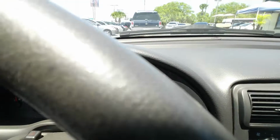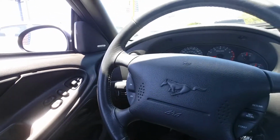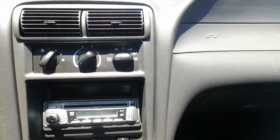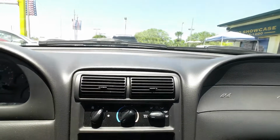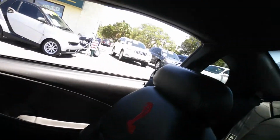This Mustang has only 70,665 miles. Power windows, power door locks, power seat, cruise control, along with an upgraded CD player. Freezing cold AC, this Mustang will be the perfect addition to your garage.